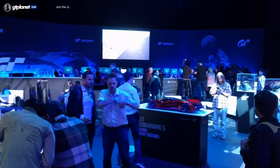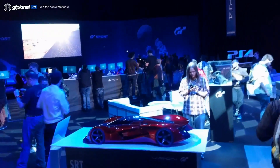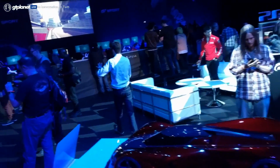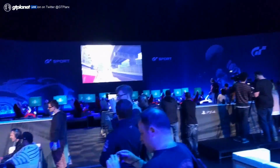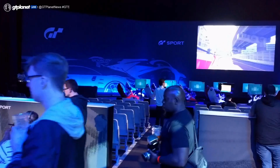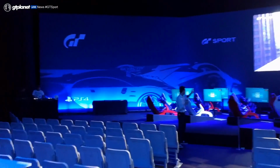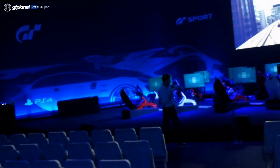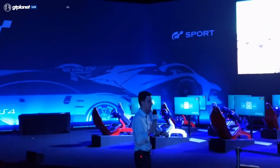You can see the Vision concept cars over here, the SRT Tomahawks there. And moving further on down, as we move closer to the music, hopefully the audio is okay for this one. This is the seating area where the press conference and the presentations will take place. And up here we've got the gaming pods as well, the pods for the drivers. The first race takes place in about 10 minutes' time at 3 p.m. locally here at the Queen Elizabeth Olympic Park.